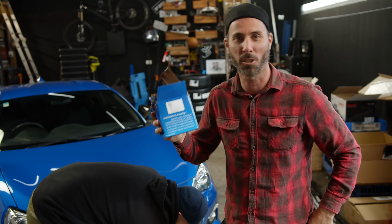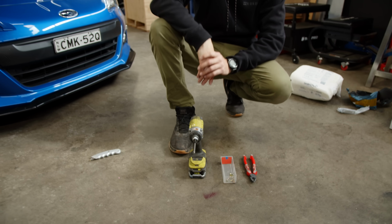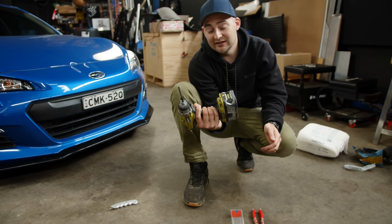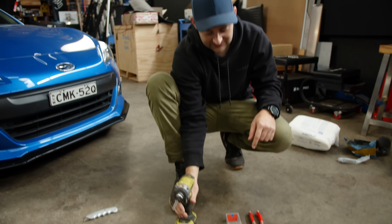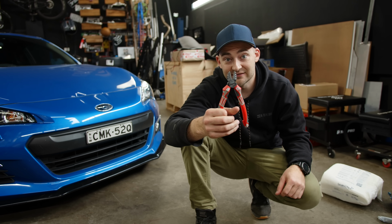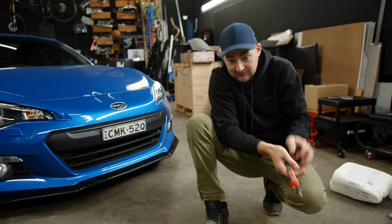Martin, tell us what tools we're going to need. These are the tools you're going to need. Like any good auto electrical installation, and this is auto electronics, you need a drill with a screwdriver head on it. You need tech screws and cutters. And that's it. And tape.